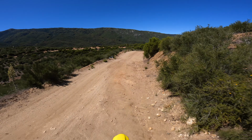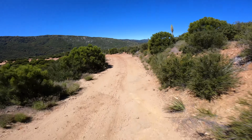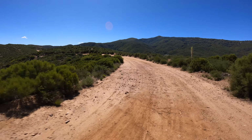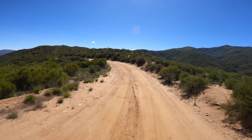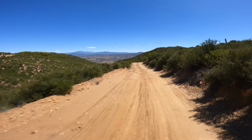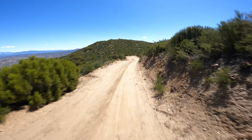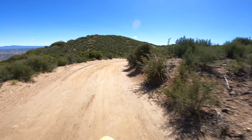I gotta learn how to turn. I almost panic grabbed the front brake twice now. I'm also trying to work on sitting on the balls of my feet, pinching, you know, but I'm a little tall, so I don't know. It takes a lot of leg strength to pinch like that.